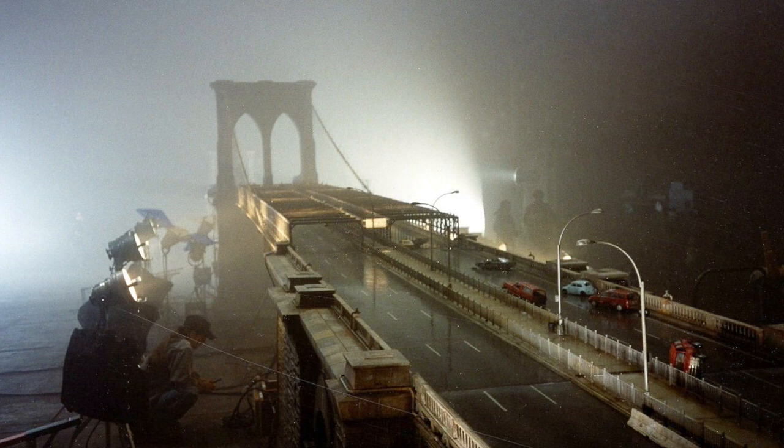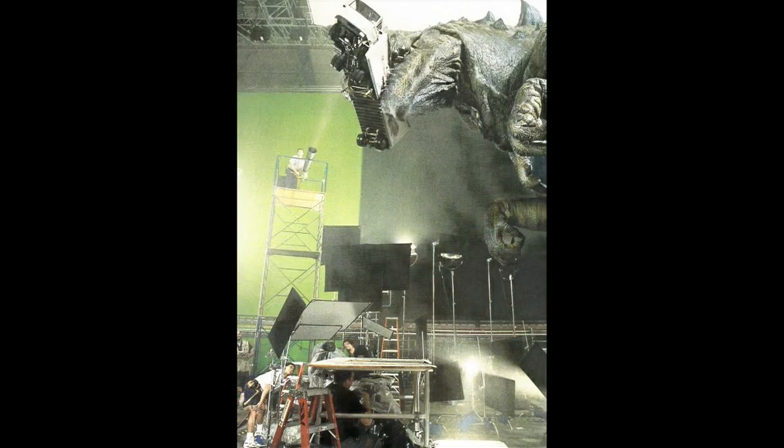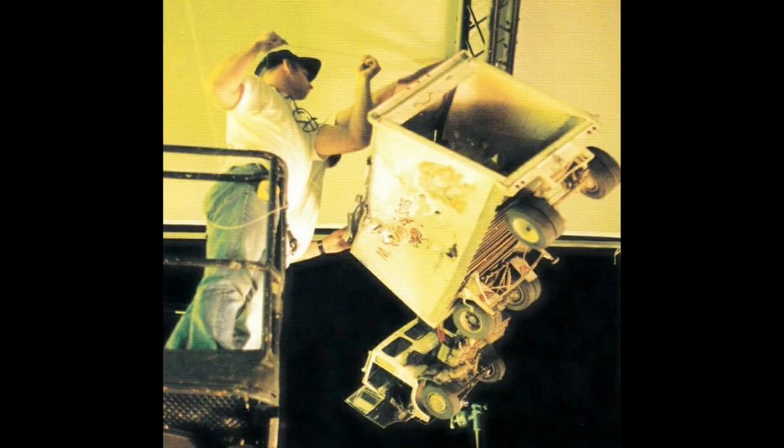And then Joe Viscoso was doing all the effects on it. And we had a truck. There's a scene where Godzilla picks up this truck and drops it. And we were rigging it. The effects guys were rigging it, actually. And it was up, and it was just being held by one little hook. And it seems that something went wrong. I was in my office at the time, but just as they pulled the safety pin out, the hook released and crashed on the table into 1,000 pieces.